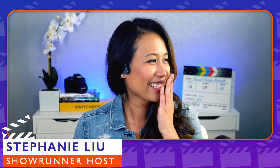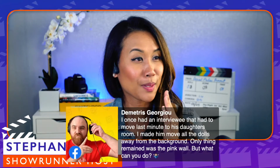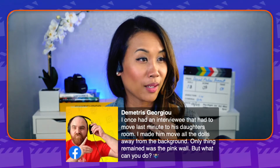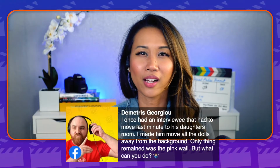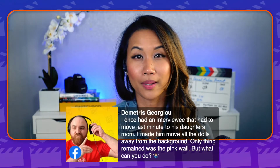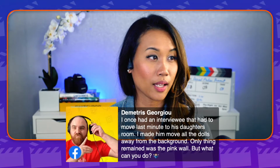Demetrius says that he once had an interviewee who had to move last minute to his daughter's room, and he had to move all the dolls away from the background. The only thing that remained was the pink wall, but what can you do? That's going to be very helpful for you to know. Sometimes people don't pay attention to what's happening behind them, so that's an opportunity for you.